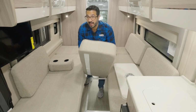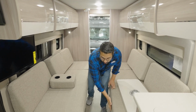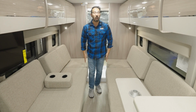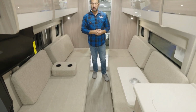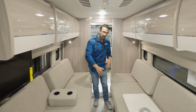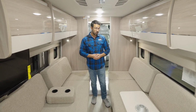So I really like that about the Sequence 20L. The other thing I like about this particular layout is that when you have the twin beds like this, you get all this additional space for storage. So if you're the adventurous type, say you have some bikes, maybe some fishing poles, things that are gonna be a little bit longer, you have the space right in between here that you're able to carry those with you.